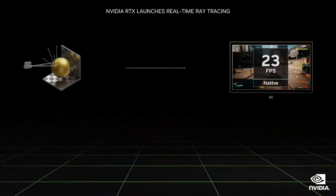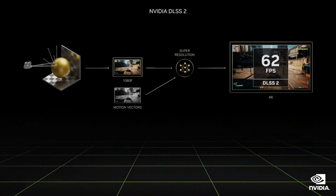Ray tracing requires insane amounts of computation. Each frame of a CGI movie takes hours to render. We want to do this in real time. NVIDIA RTX opened the world to real-time ray tracing. RT cores do BVH traversal and ray triangle intersection testing, which saves the SMs from spending thousands of instructions on each ray. But even with RT cores, frame rates were too low for games. We needed another breakthrough. Enter deep learning. DLSS uses a convolutional autoencoder AI model and takes the low-resolution current frame and the high-resolution previous frame to predict on a pixel-by-pixel basis a high-resolution current frame.